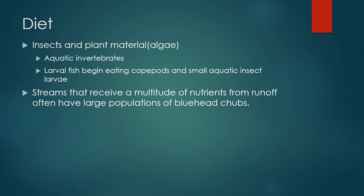Their diet consists of insects and plant material, mostly algae. Larval fish will begin eating copepods, which are really small invertebrates, and they also eat small aquatic insect larvae, and then they will move to sometimes terrestrial invertebrates and also aquatic invertebrates. Streams that receive a lot of nutrients from runoff often have large populations of bluehead chub just from these nutrients. This can also be a pollutant issue, but sometimes this does draw in different species within the genus, especially bluehead chubs.